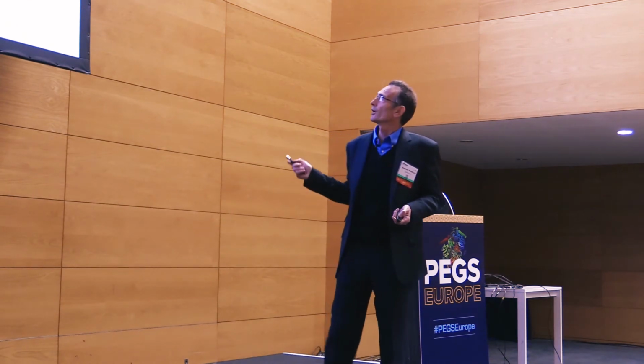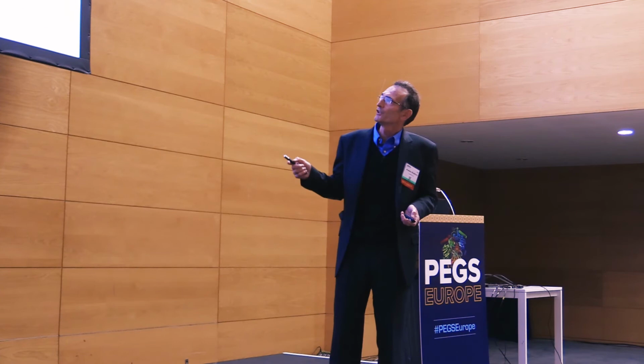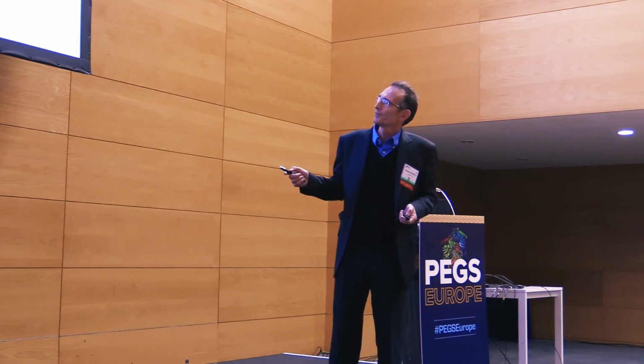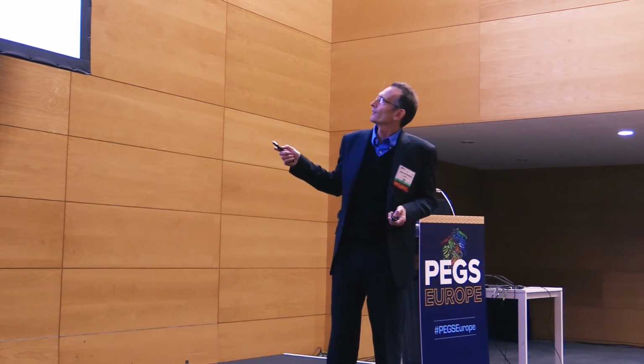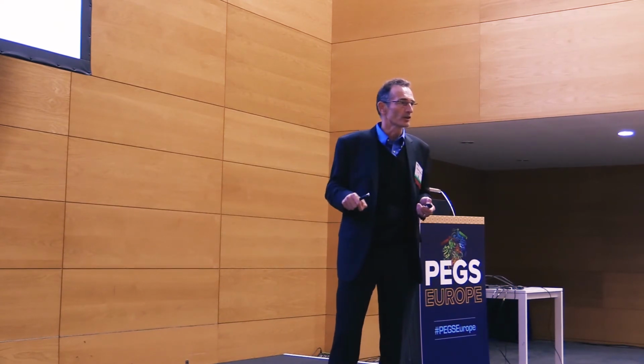This just gives you one example of a selection. So this is against GM-CSF. You see that 70% of the yeast displaying antibodies here are displaying and binding the target at 100 nanomolar. At 1 nanomolar, this has gone down to 40%. So a large number of antibodies displayed in yeast here are still binding the target at 1 nanomolar.